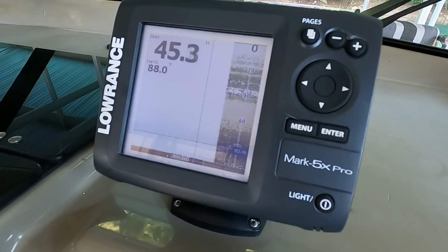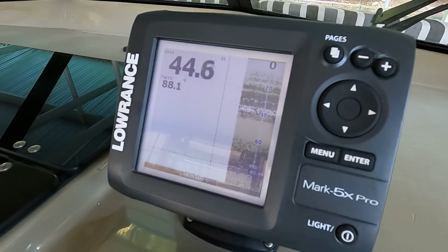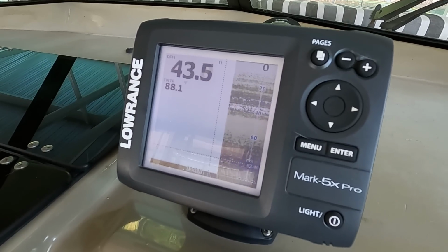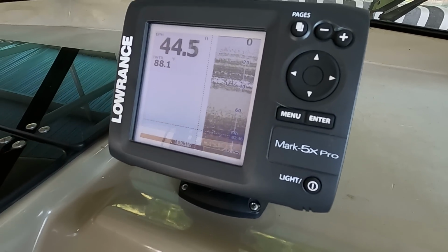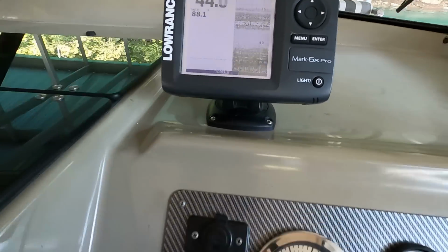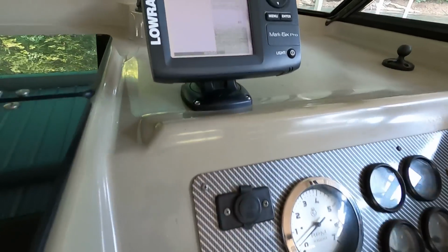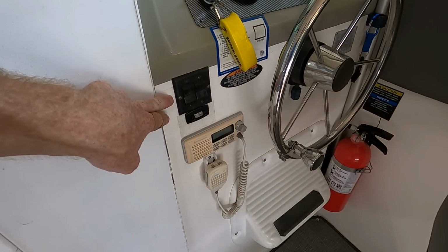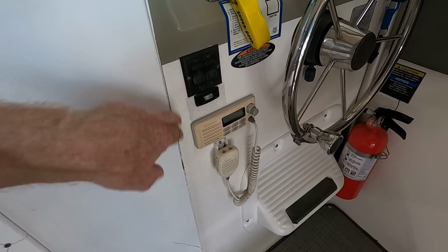Here's that Lowrance. It's showing your surface water temperature 88 degrees currently, near the tail end of August here on Norris. And you've got your depth reading 43 feet right here in the slip. And it's sonar fish finder going across the display to the right there. Trim tab, basically Bennett trim tab boat levelers.